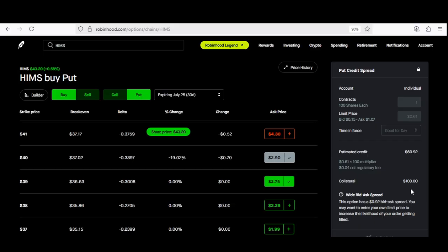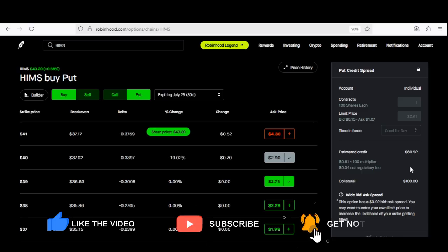Now, once again, this is another option strategy. Not only is this a bullish option strategy, it's also an income generating option strategy. So once we do this, we're going to get paid. The amount we're going to get paid here is going to be $61. Once again, this is an extremely high return. This is going to give you a 61% return if this trade works in your favor. Now, I'm not going to go into detail about the put credit spread. Just go ahead, search the channel for put credit spread. It's going to give you a detailed video.